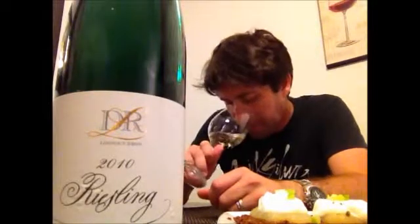Some petrol, some oily components there. Definitely some green apple. It does smell a little bit sugary, so I'm not expecting it to be completely dry. Maybe it is going to be on the much sweeter side of German Rieslings. Let's take a peek here.